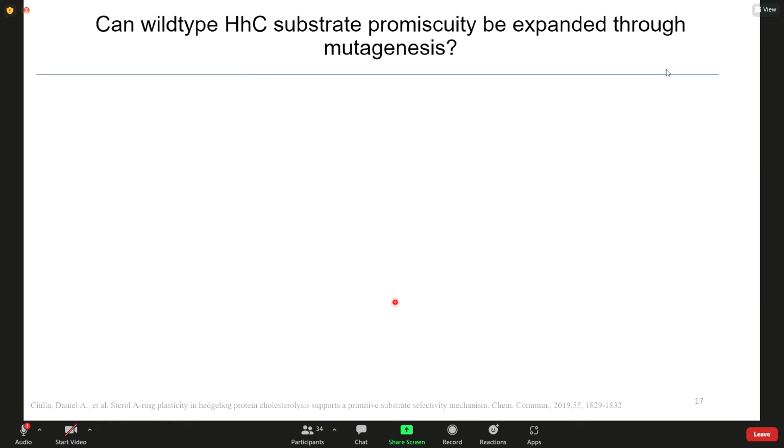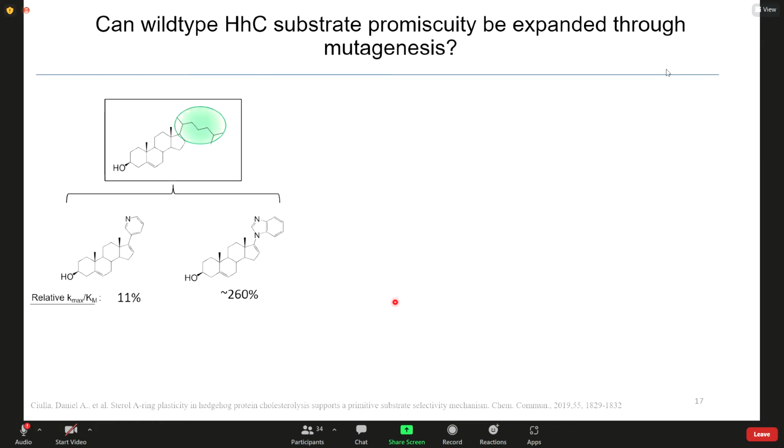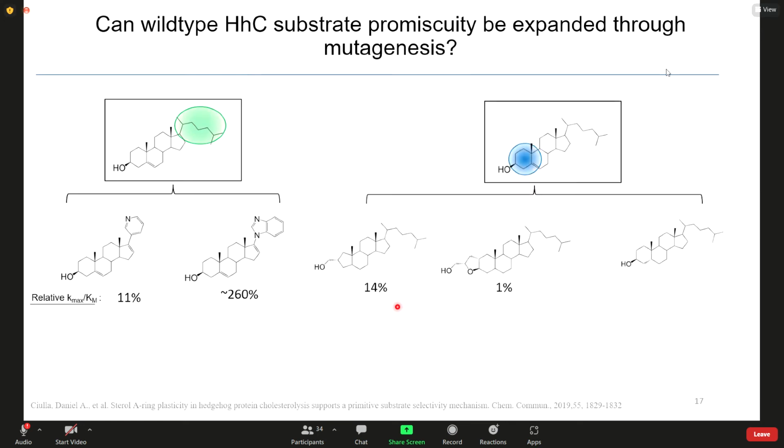So if we do a little bit of a recap of the sterol analogs that I've shown so far, abiraterone and galeterone were relatively well tolerated by HHC, especially galeterone. This is a relative catalytic efficiency to cholesterol, comparing the activity of these sterols to cholesterol. If we then look at the A-ring modified sterols, the A-ring truncated is a suitable substrate, but the expanded had only 1% activity relative to cholesterol. The caprostanol is actually less than 1%.